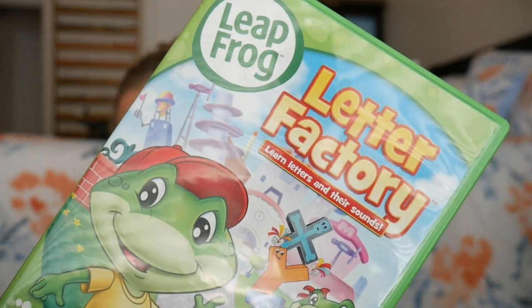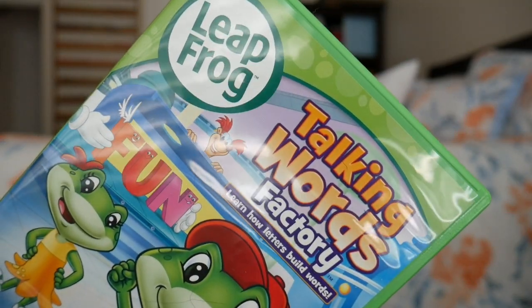Okay, and the last two items I have for toddler must-haves are movies, actually, because my son is like me. I love TV, and so does my son. So I'm trying to find different shows besides Mickey Mouse Clubhouse and Puppy Dog Pals and all that good stuff that he enjoys watching. I wanted to find more educational TV, so I don't feel guilty if he's watching it longer than he probably should. And that's the LeapFrog movies. The first one is The Letter Factory, and the next one is The Talking Words Factory.